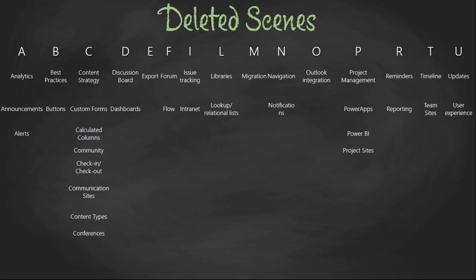All right, so deleted scenes, just a really quick slide here. I'm not going to read it to you, and you don't have to read it either. But as I was going through this, I worked on an Excel sheet, and I had A, B. So you can see C was a really tough one for me. Ultimately, I went with content types.